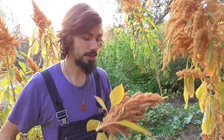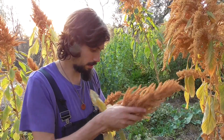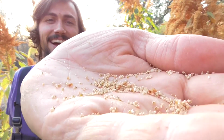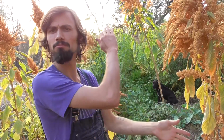The amazing thing about these seeds is they're a grain but have no gluten. They act like quinoa, and the birds don't really eat them. The deer kind of eat them. So, as you can see here, we've got seeds, and we can just throw them back and they'll grow back.